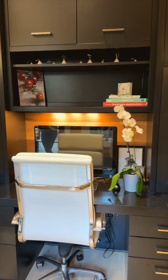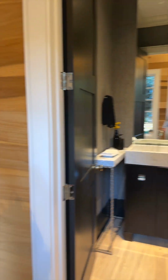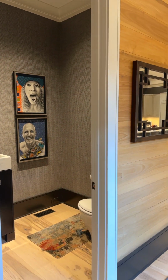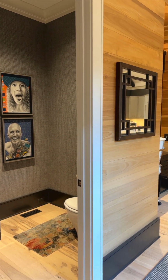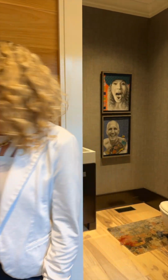This is my home office for answering emails and paying bills, all the things we do at home. And then this is our powder room. We decided to make this a fun room with a little bit more color. Some of the artwork in there is from Tracy Wright Martin. She's an incredibly talented local portrait artist, and I encourage you to check out her work.